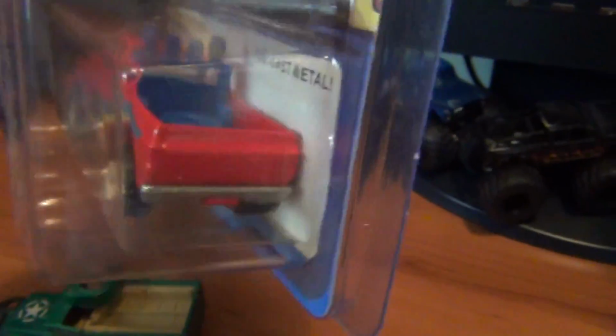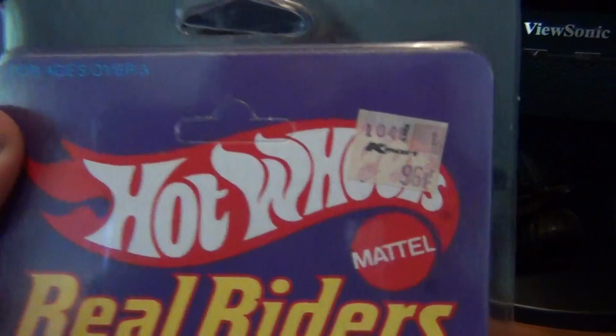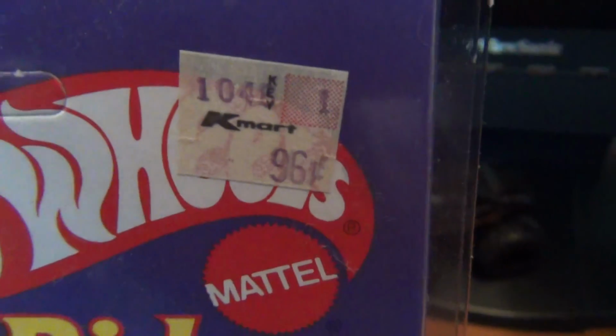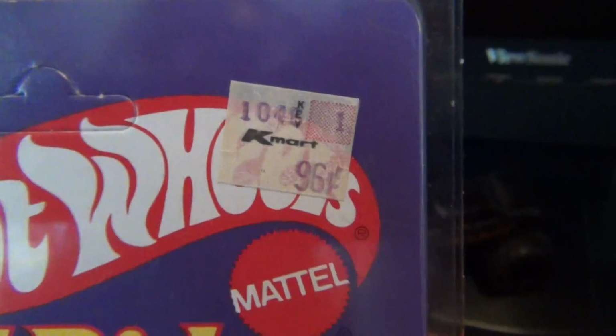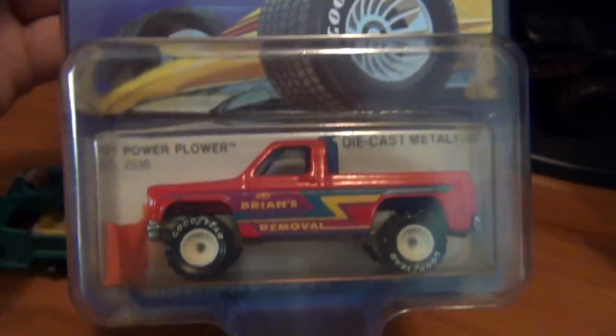Guarantee a lot of the Hot Wheels in the shops these days don't have blisters this clean, or even cards this clean. Oh, you've already looked at the back. I don't know why I'd show you that again. And look at the price, 96 cents. What an absolute bargain. The price is blown out of proportion for one of these things now. So glad to have her in the collection.